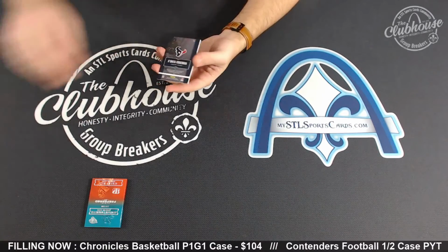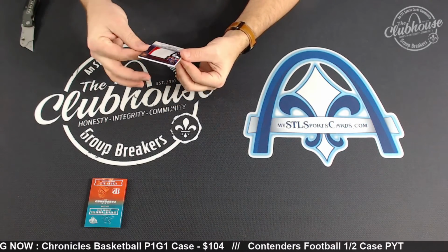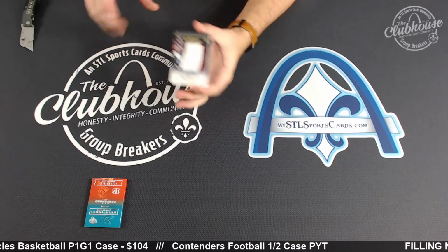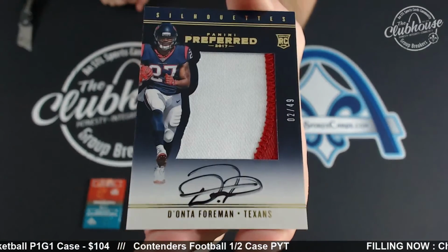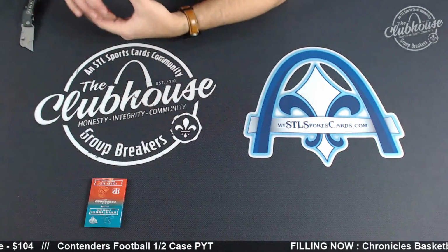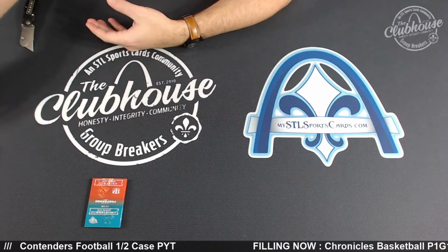And Tudor, 2 of 49, 2-color patch auto silhouette rookie, Donta Foreman for Houston. Donta Foreman for the Texans. Tudor.